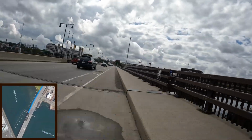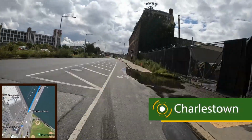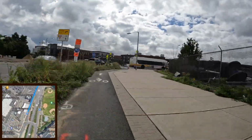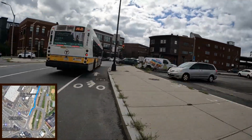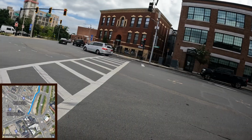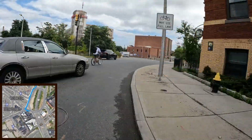And this is really fast traffic, so just be really careful. Nice that there's a little bit of a division there. There's plenty of room for us. And now we're coming up on, oh, look, it looks all protected. That's great. And now we come up on this roundabout. We call them rotaries here in Massachusetts. Because it's not really a roundabout. It's a rotary. You'll understand it someday. And of course, we added traffic lights to this one.